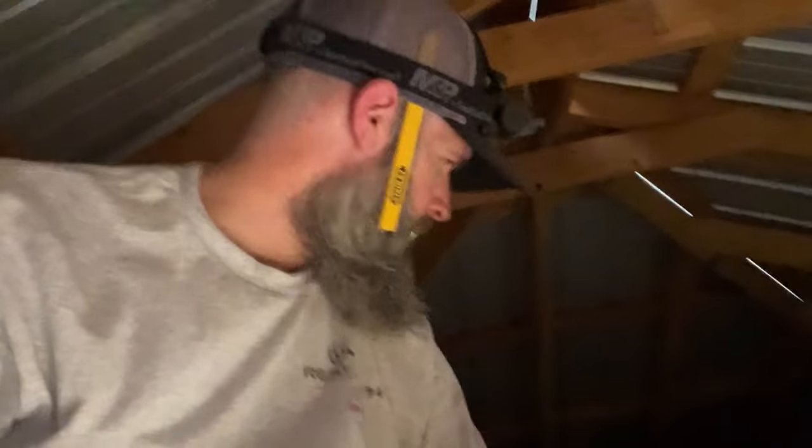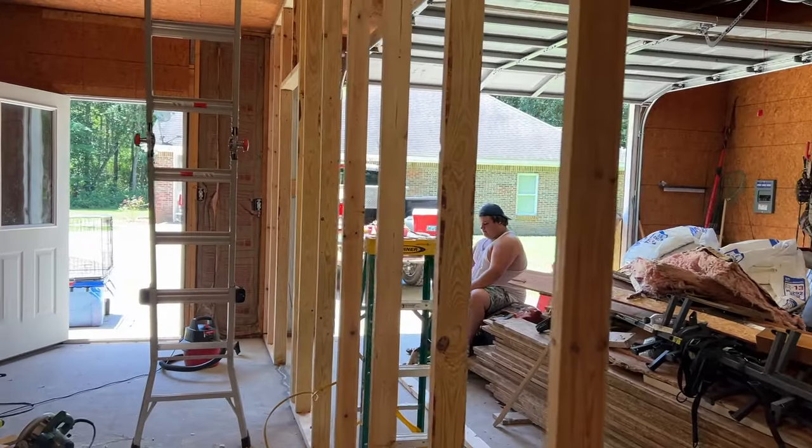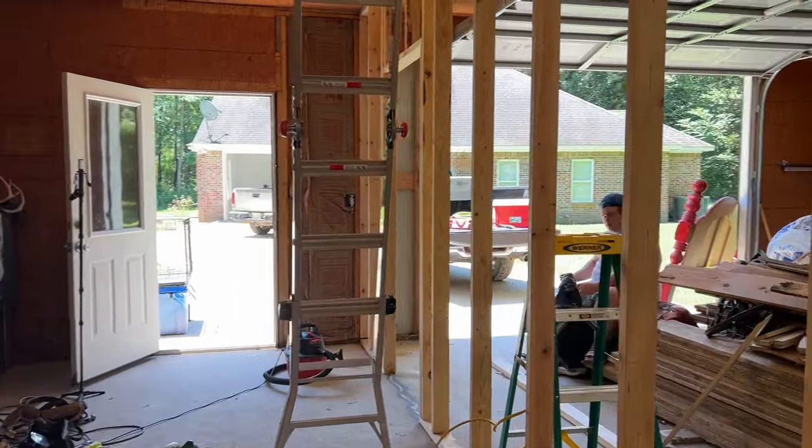Well, we're getting some wires run for the plugs now. The wall's built. All right, the wall is framed up.